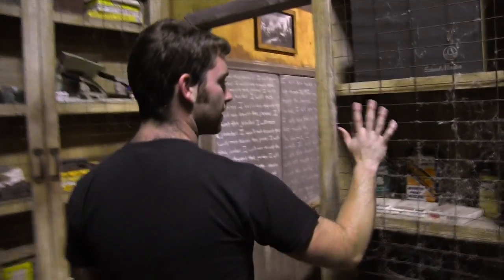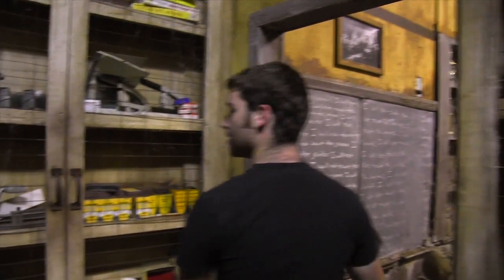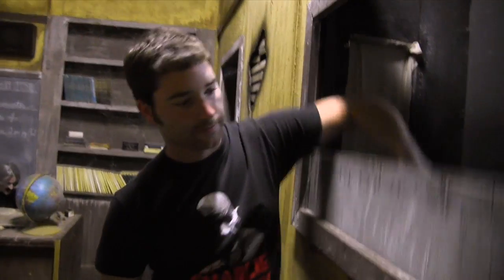And of course, we've got a nice little hallway of janitor and school supplies, which then brings us into another classroom. And this is the history classroom. And obviously, as you can see, the chalkboard is missing because it is a drop. So, but then of course we have our teacher over there that's kind of going back and forth.